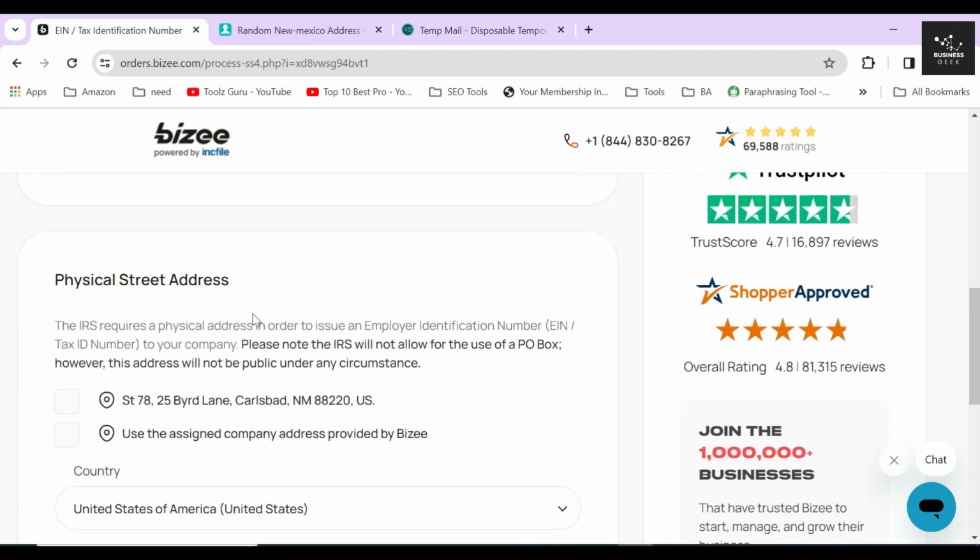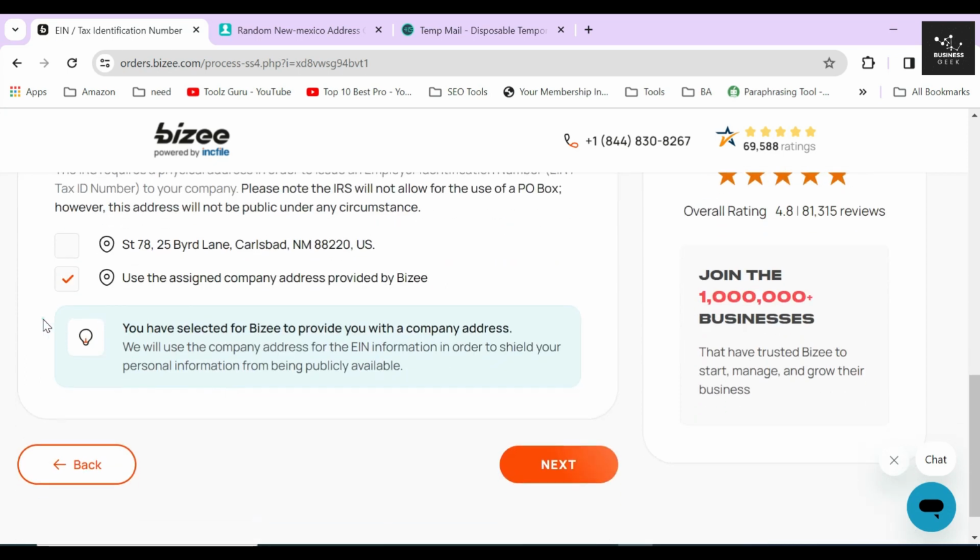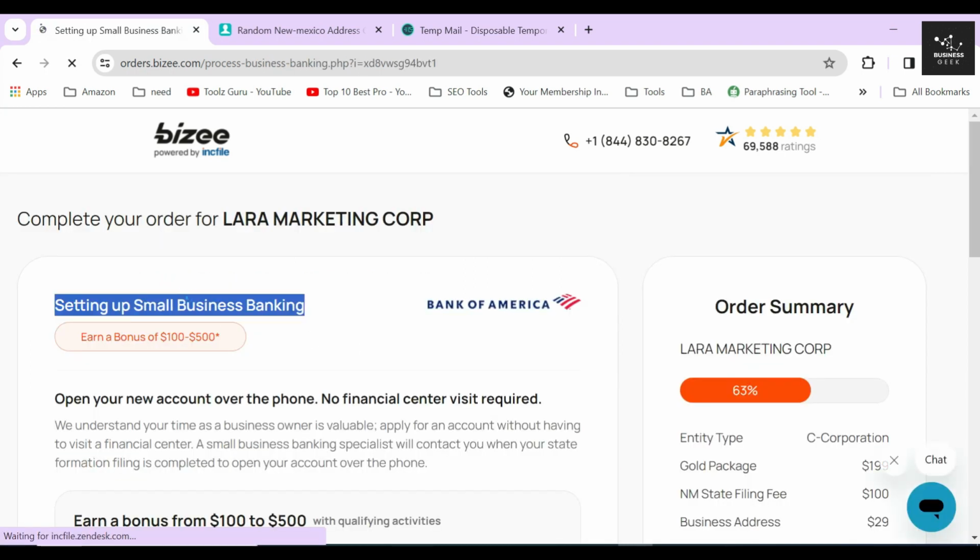Below, BZ will be asking you to provide the address of the person applying for the EIN. Just click on the second checkbox and use the assigned address that will be provided by BZ and click on Next.